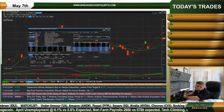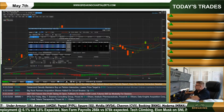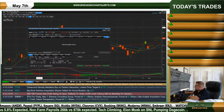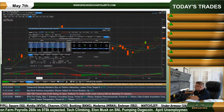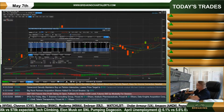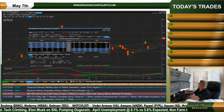I'm always used to looking at Cabot Oil, COG, so COP. Let's take a look. We'll go for that August expiration. The 55 strike is pretty darn cheap. And look at the open interest on the call side versus the put side here.